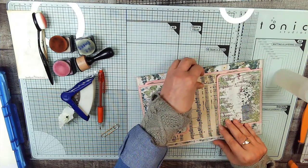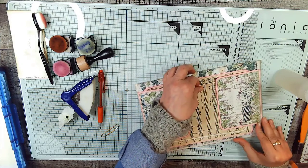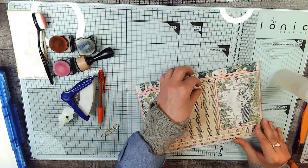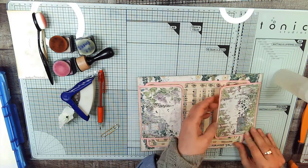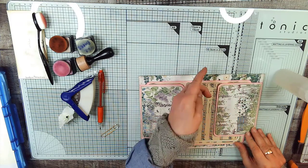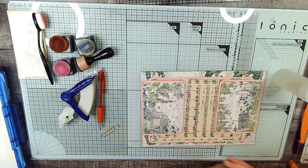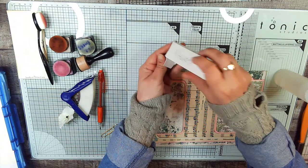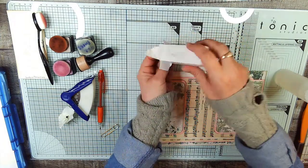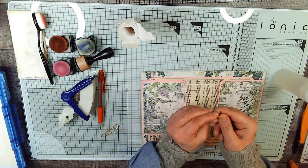So now we have to figure something out. I know what we can do. We can put magnets on the underside of here and magnets on the back, and that will hold it down tightly. Oops. I'm almost out of magnets, and this is going to take 4.